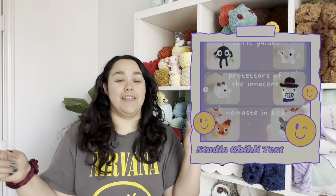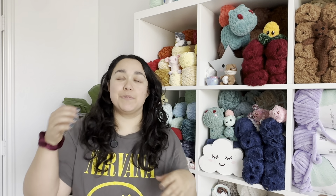I got chosen to test the pattern pack that's going to be called Namaste in Bed. And it is Totoro and Calcifer. And so I'm super excited for that.